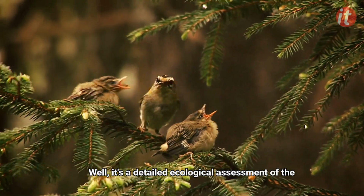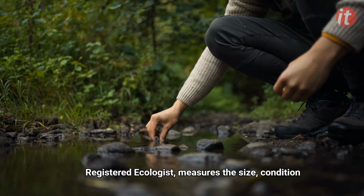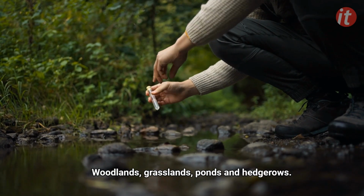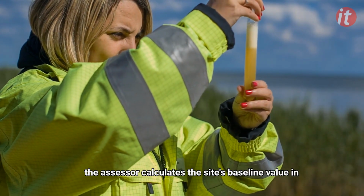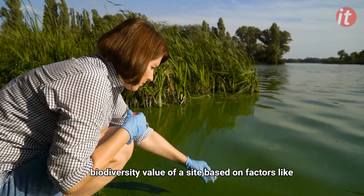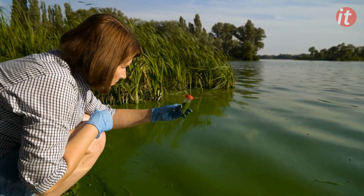But first, what exactly is a biodiversity net gain survey? Well, it's a detailed ecological assessment of the current habitat within a development site. During this survey, a competent assessor, usually a CIEM-registered ecologist, measures the size, condition, and distinctiveness of existing features such as trees, woodlands, grasslands, ponds, and hedgerows. Using the government's statutory biodiversity metric, the assessor calculates the site's baseline value in biodiversity units. These biodiversity units describe the relative biodiversity value of a site based on factors like habitat type, richness, age, connectivity, and rarity on a geographic scale.